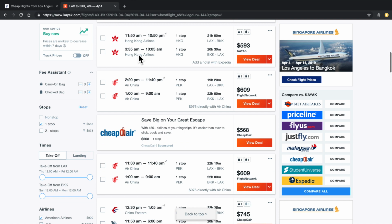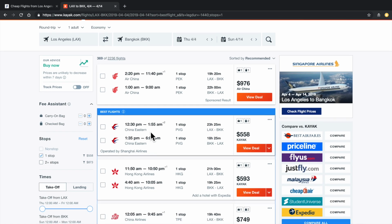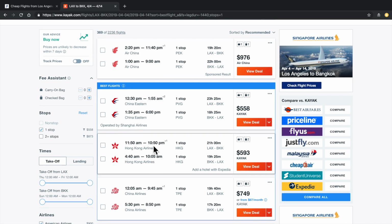Okay, so anyway, if you wanted to do this, say I'm gonna book this one, which I probably won't. I'm probably gonna go this route right here just because of this time, maybe. So it's only like $35 more, so if I come here I can get in slightly earlier. So say I book this one for $558, right? And then I keep the times in mind. 12:30, I need to get in by 10:30.